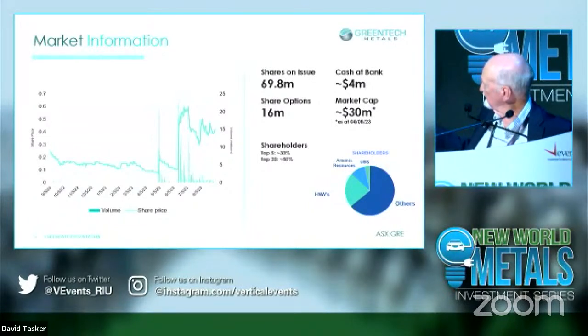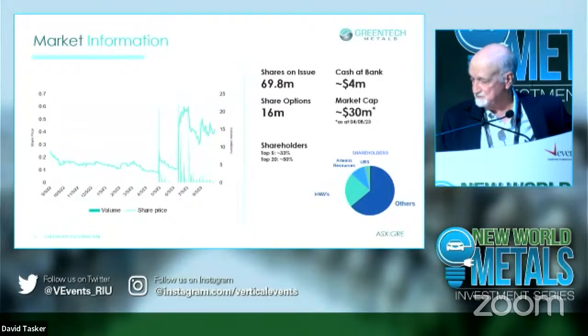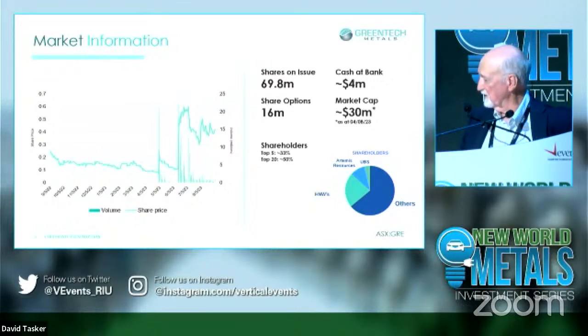Shares are tightly held. Top 5 hold 33%, high net worth individuals. Artemis Resources have a stake in the company because a lot of these projects were spun out of Artemis Resources in an IPO back in early 2022.